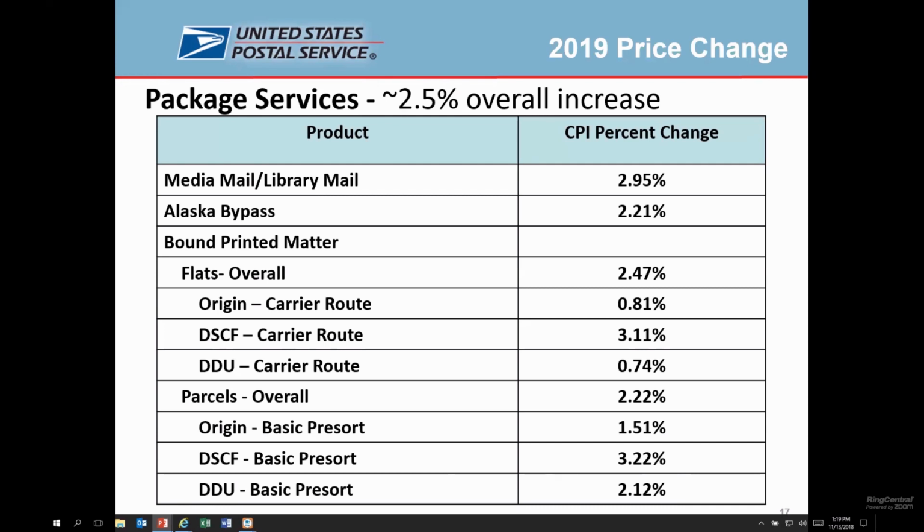And this was, we're seeing more volume in this area, and we decided to give more price to media library mail. So that price has to come from somewhere. In this case, it came from EPM parcels.